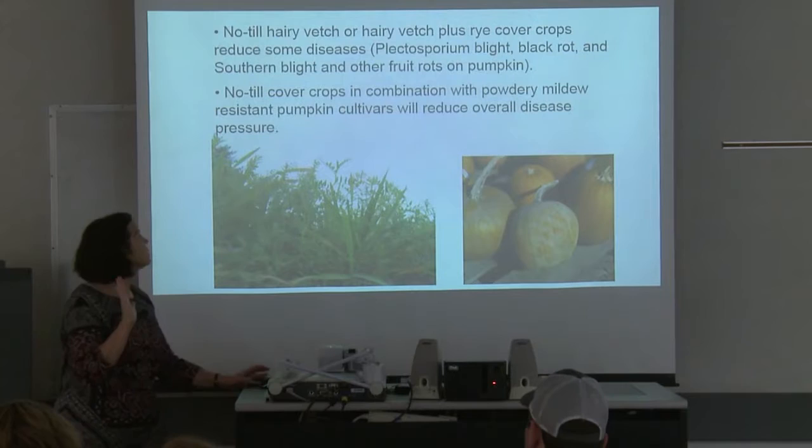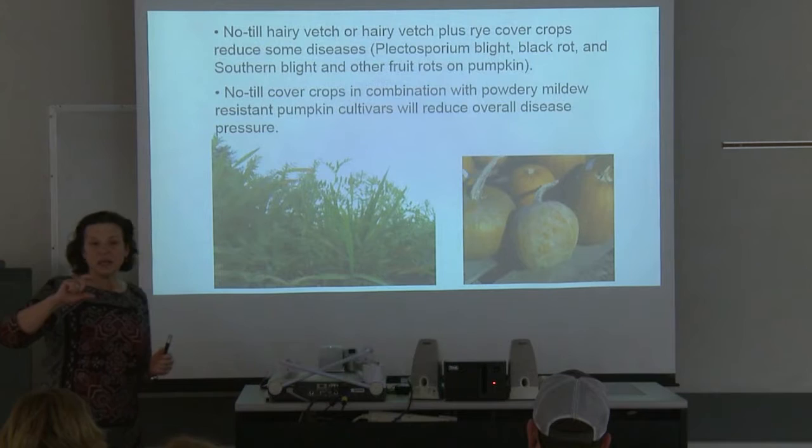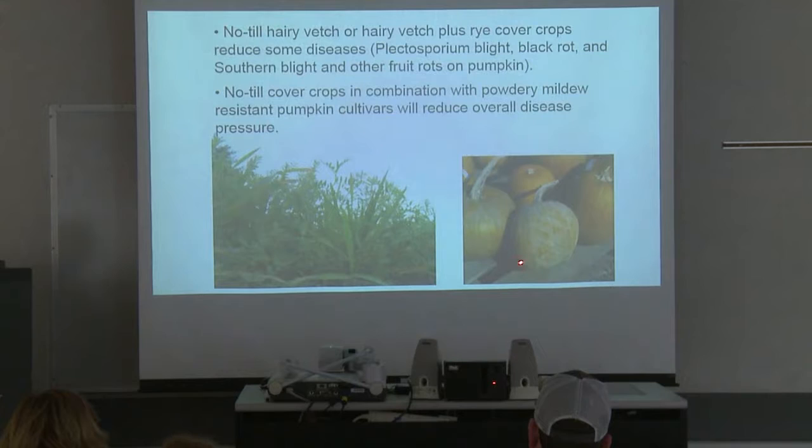There's a little conventional trick you can use, but it's not available for organic. But anyway, the no-till hairy vetch and rye system is really nice. You get a nice thick mat that forms underneath your pumpkin fruit, and a lot of diseases that become problems on the fruit are soil-borne, and they're splash dispersed. So it's reducing splash dispersal and improving the health of the plant.